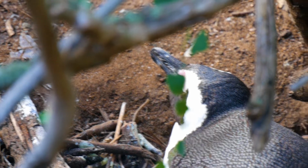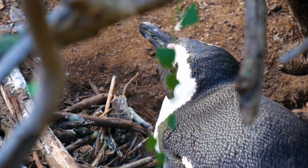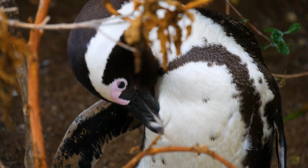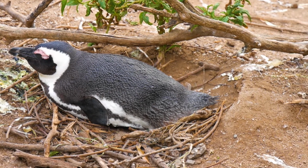Penguin nests on the islands were used to harvest eggs. The sailors used to harvest eggs from the nests. Millions of eggs were harvested each year. Obviously, no eggs, no recruitment, no new chicks. So that was a massive blow to penguins. The Europeans were harvesting the eggs for food.